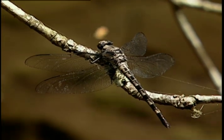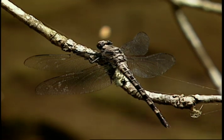beautiful insects that ever roamed the earth. That beauty remains to this very day.